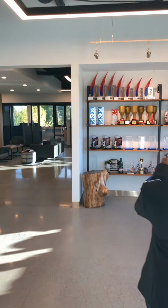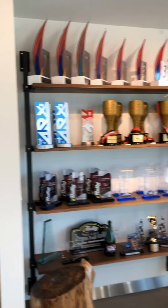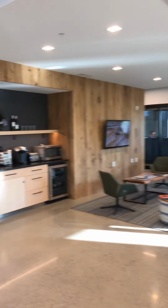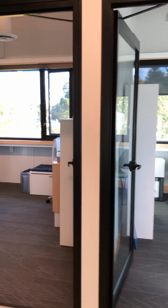So you're walking in there, there's some trophies. Coming into the office area, this is where all the engineers are sitting and marketing people. And in here we have Jody, she's working hard. She's one of the most hardworking people in the office.